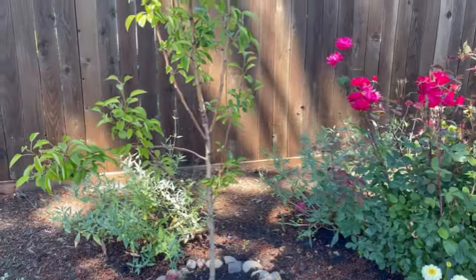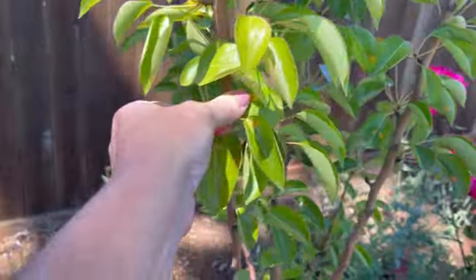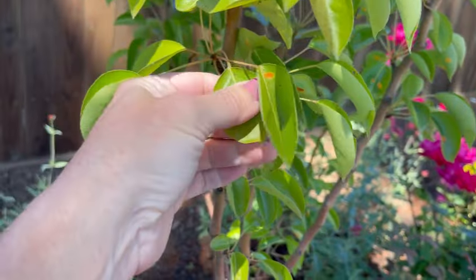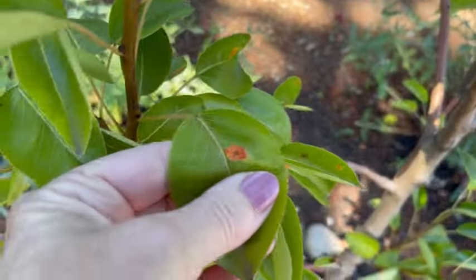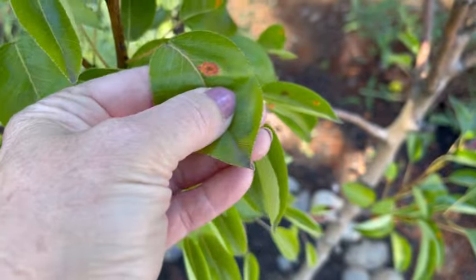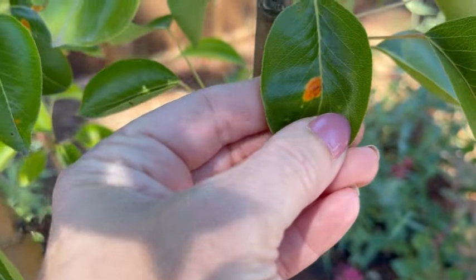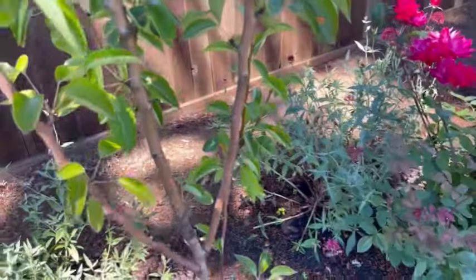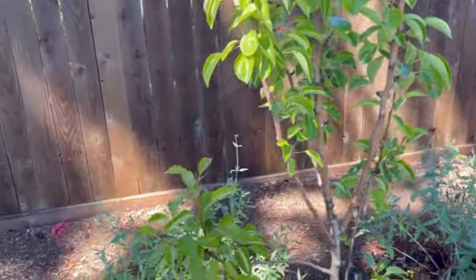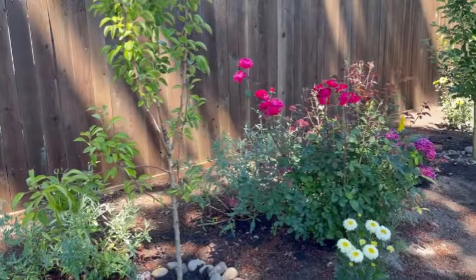One thing I have noticed that's not the best is my tree here. This one is an apple tree, and I might have some kind of fungus on this or some kind of pest. So I need to do a little bit more research, but it has these little yellow spots on it. So I'm a little concerned. Like I said, I need to do a little bit more research on this and see if I can figure out what's going on with my fruit tree.